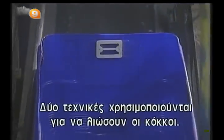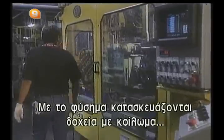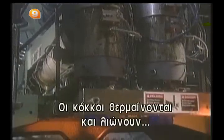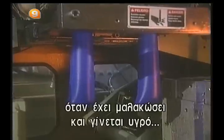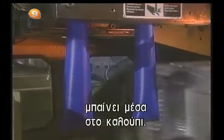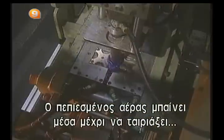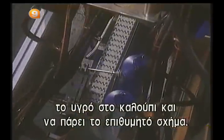Two molding techniques are used to transform polyethylene pellets into a cooler. Blow molding, used to manufacture hollow articles, shapes the outside of the cooler. The pellets are first molded and heated. When the polyethylene has softened into a viscous fluid, it is introduced into the blow mold. Compressed air is blown into the mold until liquid polyethylene fits against the cool mold and solidifies in the desired shape.